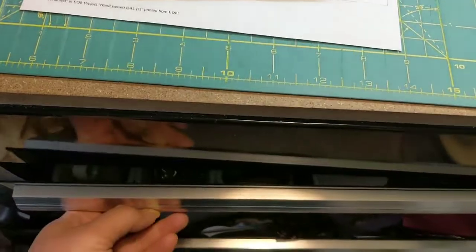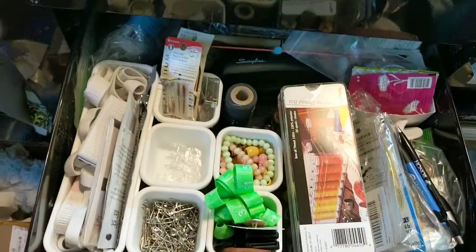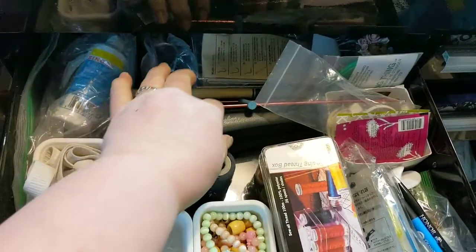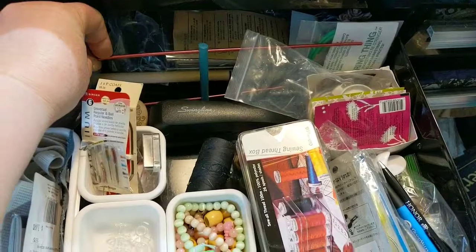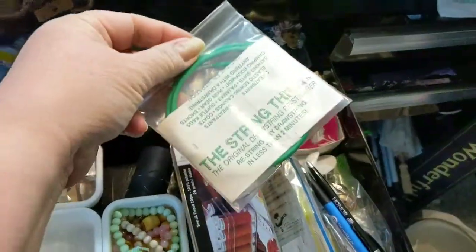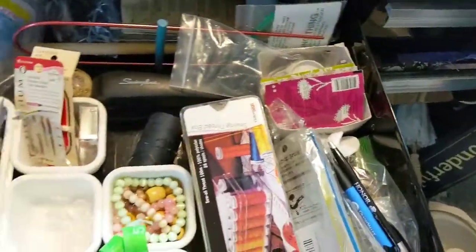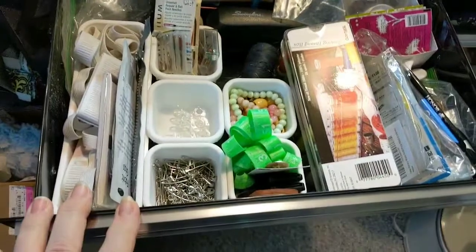So start the drum roll. Look at that. I actually organized it. Now, back here it's still a little wild, but I have that in a bag because it's oil. I decided the stapler is going to stay here. This is for knitting, and you've got to have this handy. This was in a sewing kit I inherited. It's a drawstring restringer. The string thing is amazing if you can find it. This is my drawer. I did get it all in little containers.